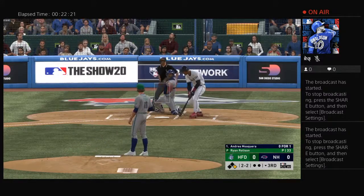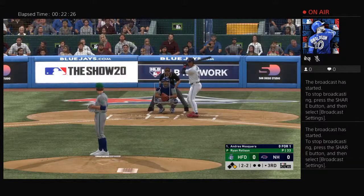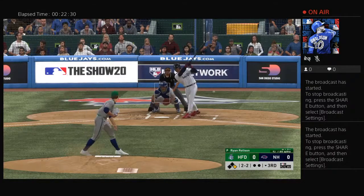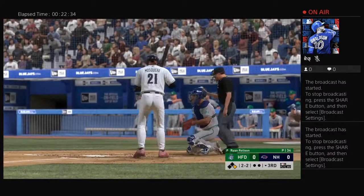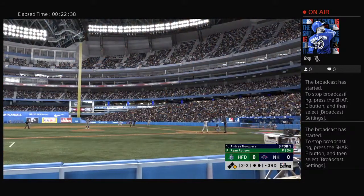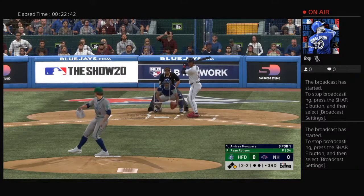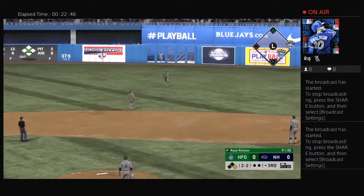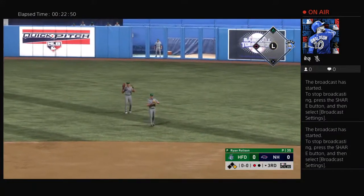2-2. 2-2's the count. Still hanging with him. Another good swing to keep it going. A runner at first with no outs here. That's popped up. Boswell onto the grass. He gets there and makes the play for the first out.